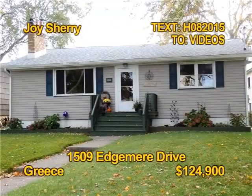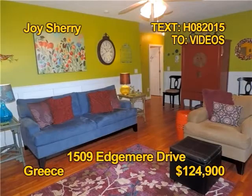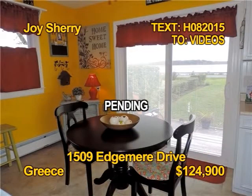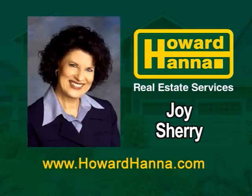Enjoy beautiful sunsets on Buck Pond and cool lake breezes from this home in Greece. A nice-sized living room has a gas fireplace. The house has hardwood floors and a stunning interior. You'll find 3 bedrooms and 1 full bath. There's a view from almost every window. Contact Joyce Sherry for more information.